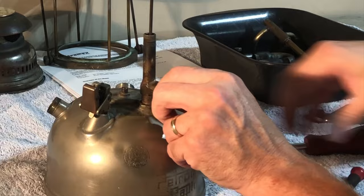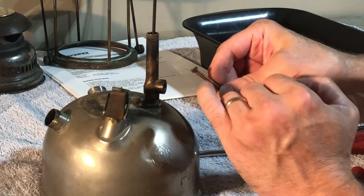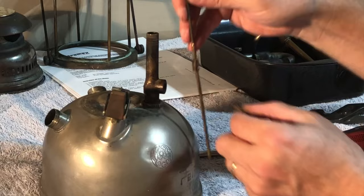We unscrew this bit and that allows us to pull out our eccentric stem. You can see there's a little brass nub on here, and that interfaces on the connecting rod. Now we can pull this out. It interfaces with this little slot. So as you rotate this, it moves the connecting rod up and down.